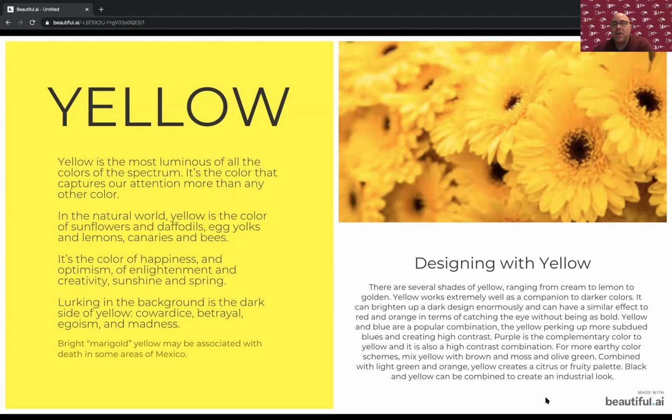Yellow works extremely well as a companion to darker colors. We see that on the football field, right? We know that the Pittsburgh Steelers use black and yellow, right? That yellow really stands out. My school's colors are purple and gold, purple and yellow. And again, that yellow stands out against the purple background, right? So it can really be used as a bold color, all right? But it also can be subtle, right? So you play around with different shades of yellow.